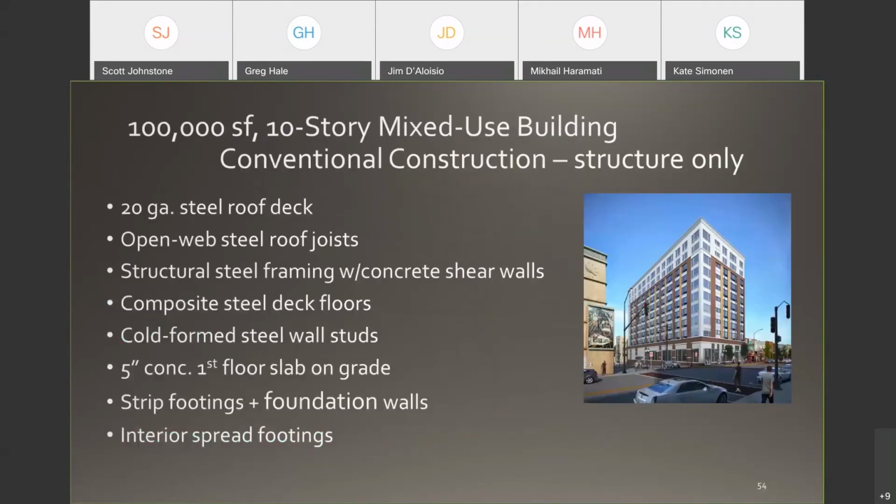What I did is I designed a hypothetical, theoretical, 100,000 square foot, 10-story rectangular, simple mixed-use building. This is the construction vernacular of the early 21st century, at least in my world of buildings. And I developed this real simple spreadsheet. I call it a carbon palette. It's got the carbon emissions from the third-party verified environmental product declarations.